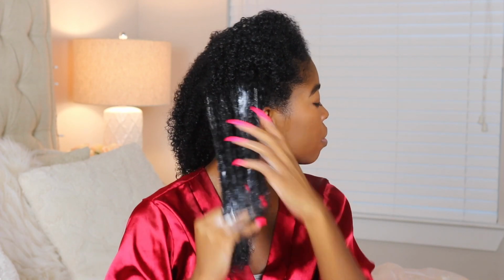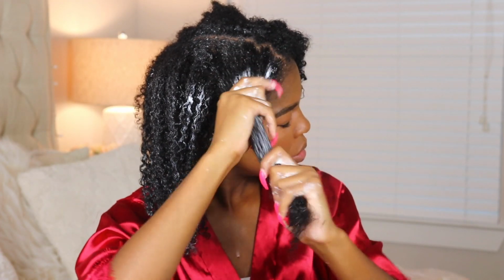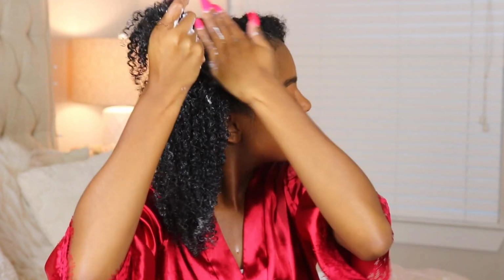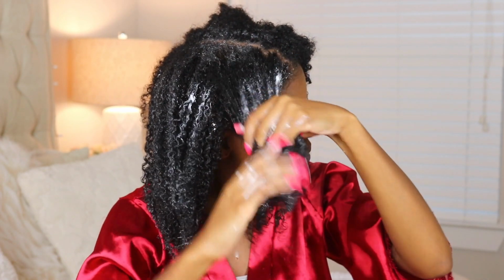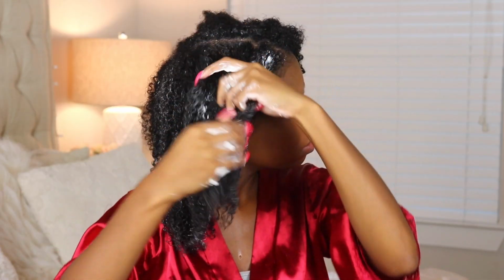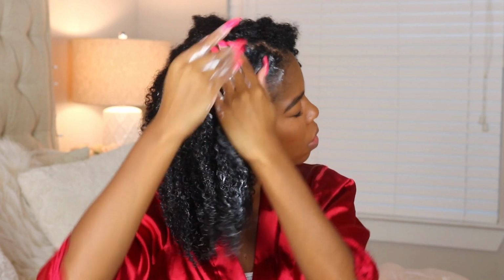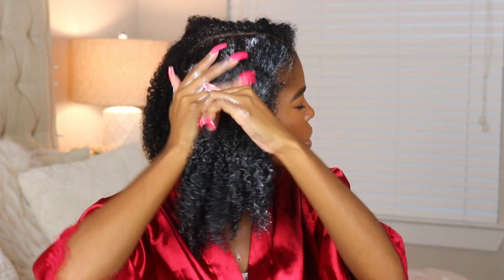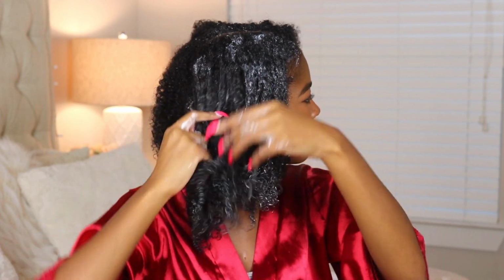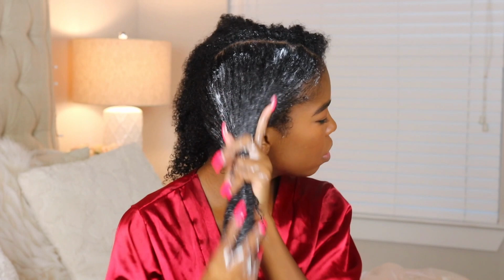It is kind of pricey. It's $14.99. It's not as thick as I would want my deep conditioner to be. It has a plus to it because a little bit goes a long way, and it may be a little watery, but it is just super moisturizing, and I love the mint feeling it gives my hair. And it also does have slip, and if you don't know what slip means, it just means it does help you detangle your hair.